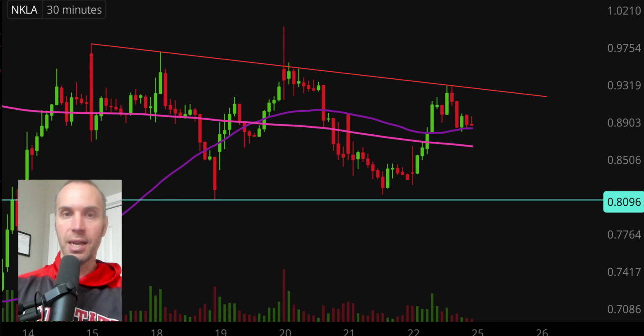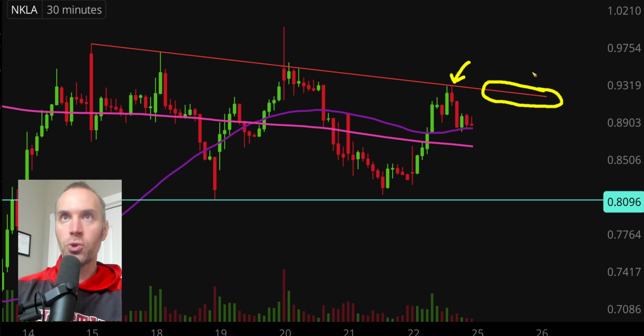So I don't want to say that today was a disaster or anything like that, because it wasn't. I'm just saying it makes sense why the price did struggle at that area, and that going into next week, this trend line up here certainly remains that main battleground from a resistance standpoint.